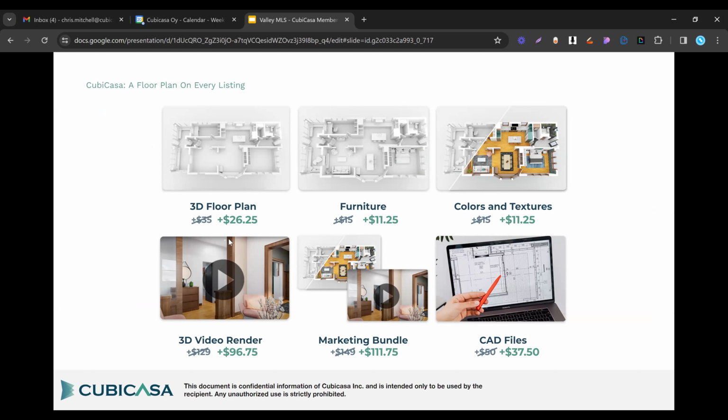And then we have our furniture add-on. It does place the loose furniture in the space, again, matched to what's in the home, or we'll add furniture if it doesn't have furniture in the space and you would like for us to add it, but you need to let us know that in the notes section. It's just a field in the form when you submit the order through the mobile app.